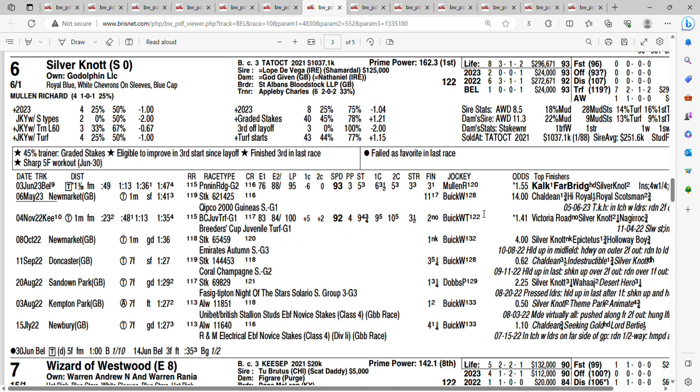Take a look at the 6 horse, Silver Knot. Trained by Charlie Appleby. Last time out in the Pennine Ridge, he was the favorite, and I went against him. I did use him on my tickets, but I didn't think he would win that race. Getting 6-1 on Silver Knot. I think he's going to be much sharper this time out.